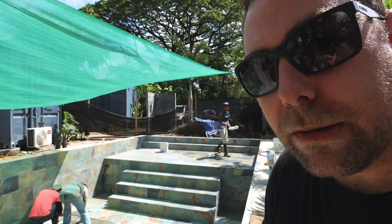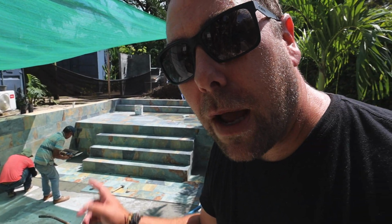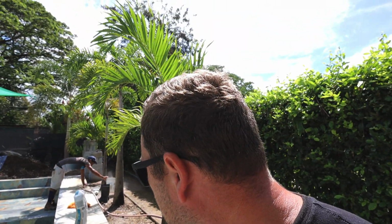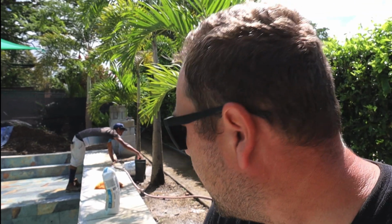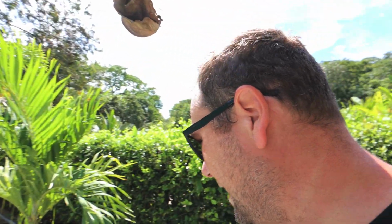Good morning, time for another update. Not a big update from last night, but they are starting the tile in the deep end, the floor. And then Kaler's doing more of the grout up there. It's going quick. It's just big pieces in the bottom of the pool. So yeah, they're getting that done.